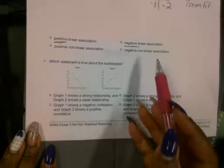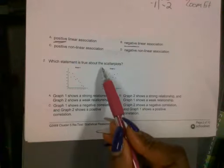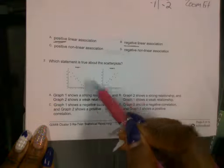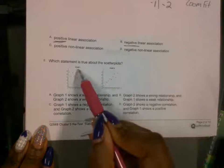Okay. So number 2, don't forget. I'll help you with that, but we got to keep moving because people need to finish. Which statement is true? Okay. So you're going to do which statement is true about the scatter plot. You look at these 2 scatter plots and you choose the very best answer. You have to decide if this is positive correlation or negative correlation. This is graph 1, graph 2. Choose the best answer. Okay?